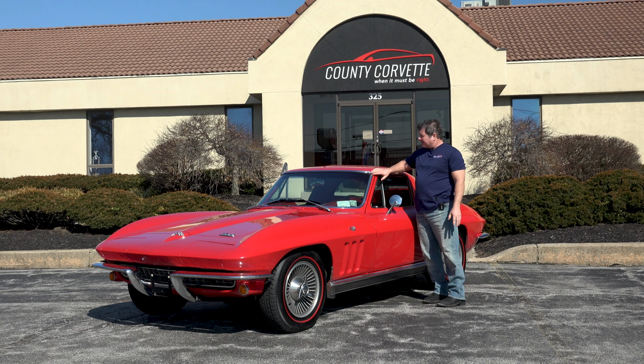I have a really nice '66 coupe. This is a real red car, original trim tag, 300 horse, factory power steering, power brakes, telescopic wheel, and air conditioning. It's a super high option car. This car was restored back in the late 80s and has been used sparingly since. It's held up really well. This was a really nice original car.